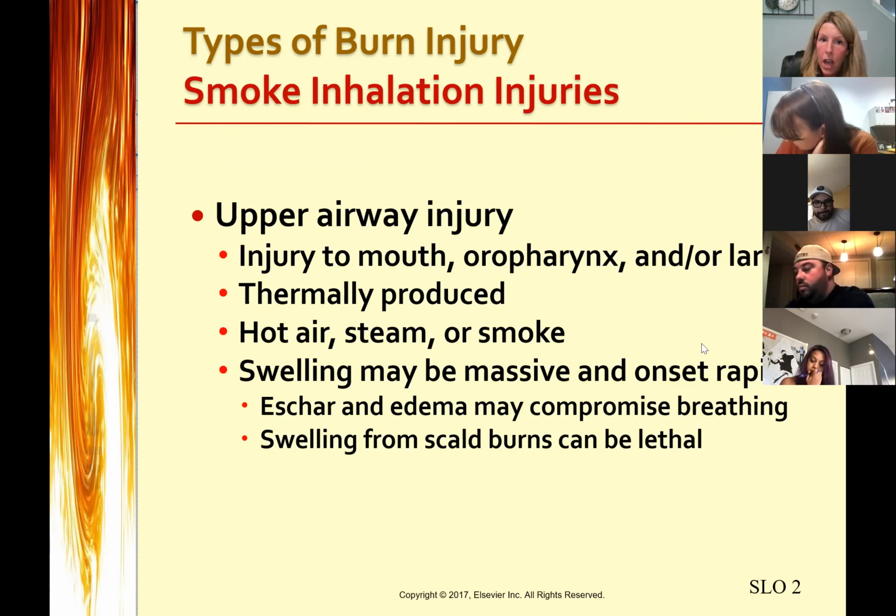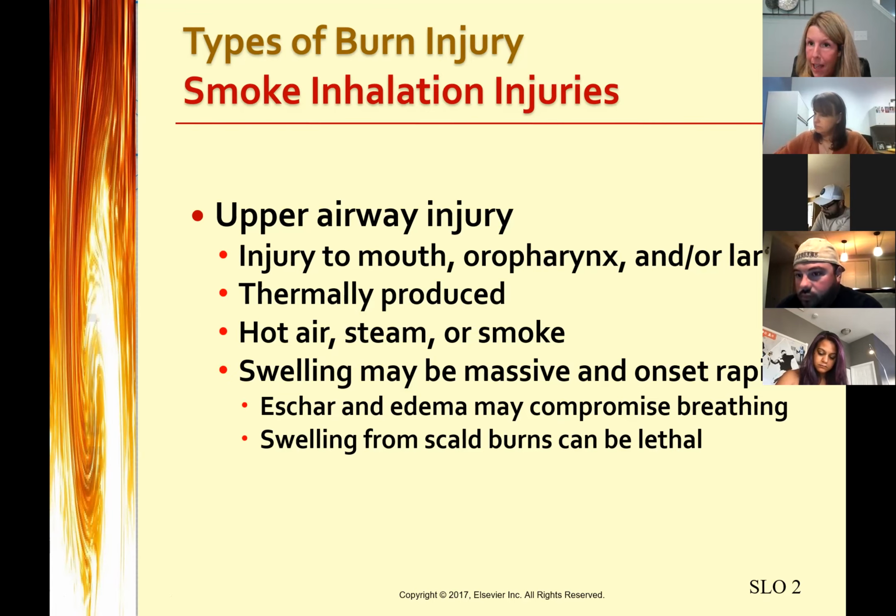Upper airway injury is injury to the mouth, oropharynx, and then the upper trachea or larynx, thermally produced. Usually there are some flame injuries that occur with smoke inhalation injuries as well, but not always. It's not the stop, drop, and roll, but the one where you're supposed to crawl. You're supposed to crawl under smoke. Keep your chin tucked so that your nose and mouth are facing the ground. It doesn't always occur with a flame injury. It might be on its own, just smoke.